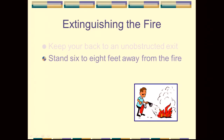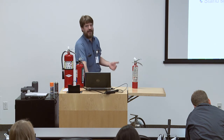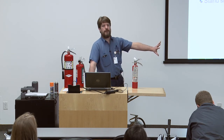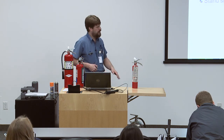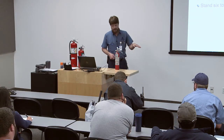Now, I see you all writing, that's good. The actual suggestion here is to stand 6 feet. I have you start at 8 feet and walk up on this. 6 feet is the minimum distance you want to stay away from a fire while you're fighting it. But as you're approaching it, it takes a second to get that extinguisher going. So you stand about 8 feet and then start your spray and walk up on it. That also forces you to keep your aim low.